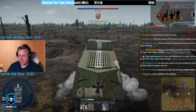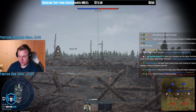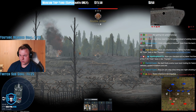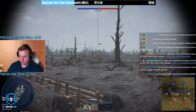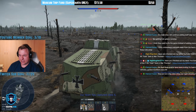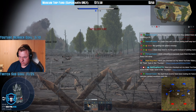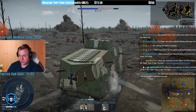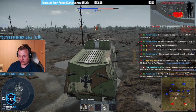Boom! There we go. Oh! So the funny thing about the A7V is just how heavy it is. Boom! Another one goes, boys! We have ourselves the first German tank! Oh yes, baby. This is definitely the one. Boom! The French Chamons are just absolutely getting decimated right now. And this thing is an absolute beast on the field. Look at it go!